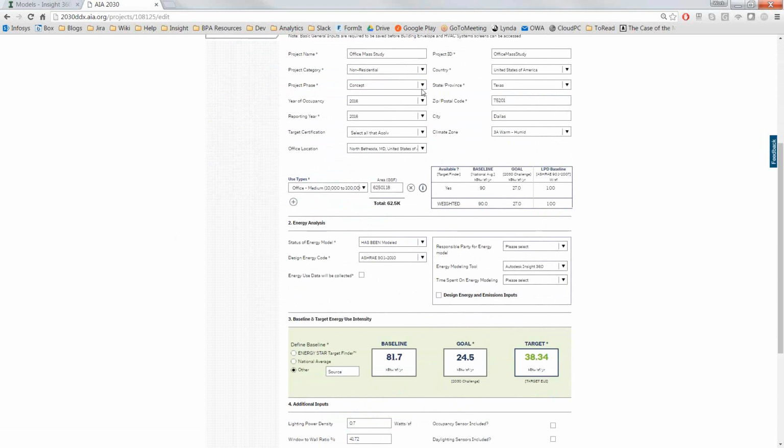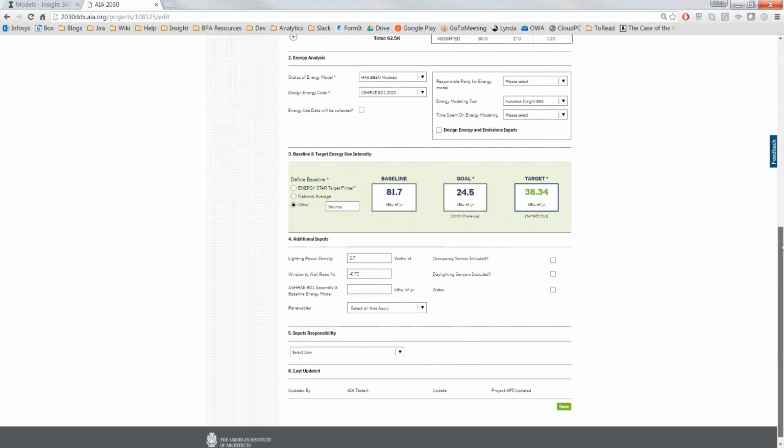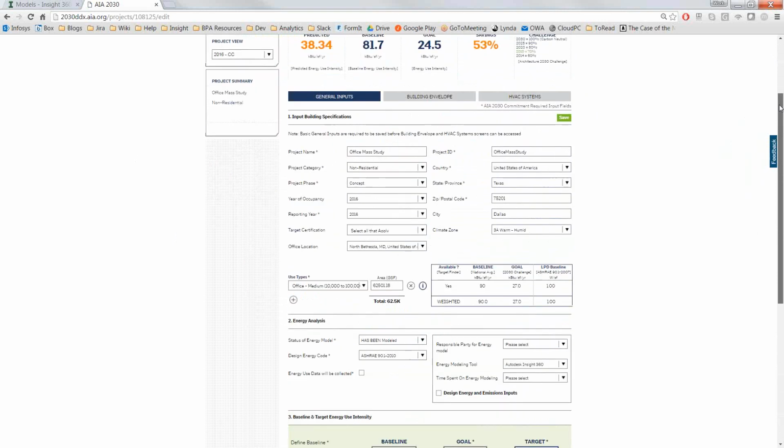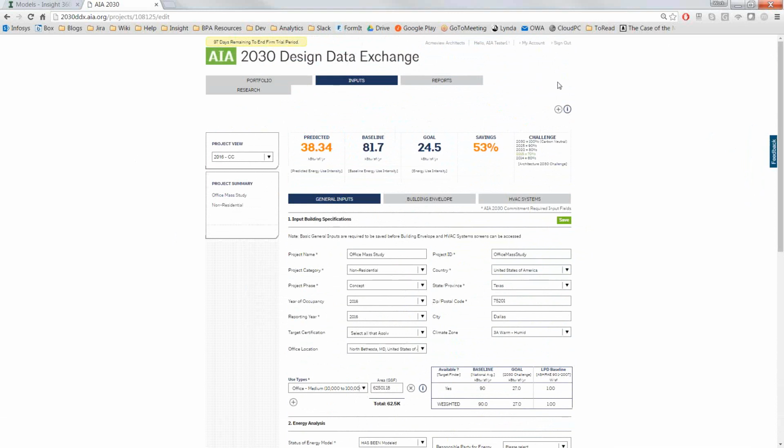So this is the project phase, this is conceptual, but you can see that you're going to have to report for some other phases as well. But it's a really good way to start making reporting more regular. It's not such a tedious task anymore, and you can start to integrate it more seamlessly in your process and make it really more part of the design process rather than something you do at the end of the year.